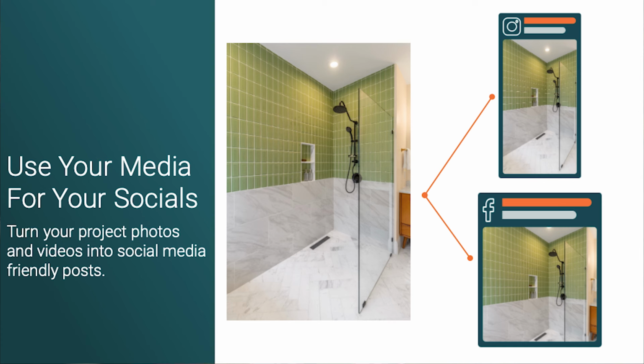And then from there, you're able to actually take this media and use it on social. This bathroom here, because of this tile, it works really well because visually, it stands out. It is not bland. It's not boring. When you're scrolling on social, this lime green tile is right there. So you want to actually use this for social media.